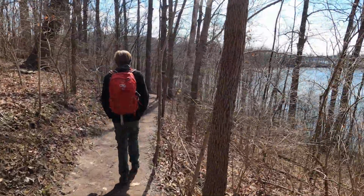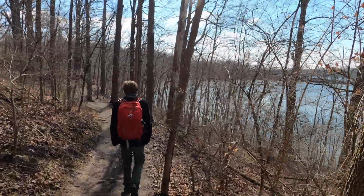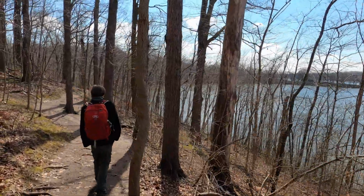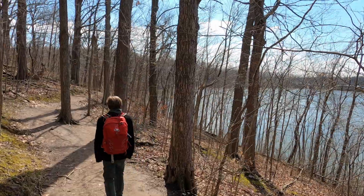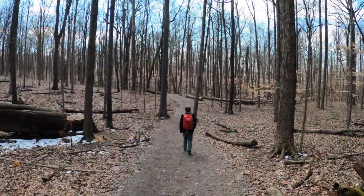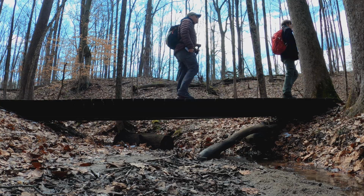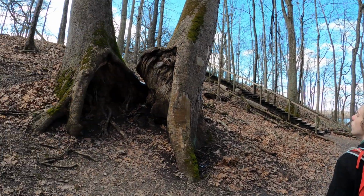Well, that completes our circuit around the bird sanctuary. It's definitely a very popular area. Lots of people out there. It is very beautiful out on that lake. But now we're back into the trees, back into the forest. Interesting tree there, huh?